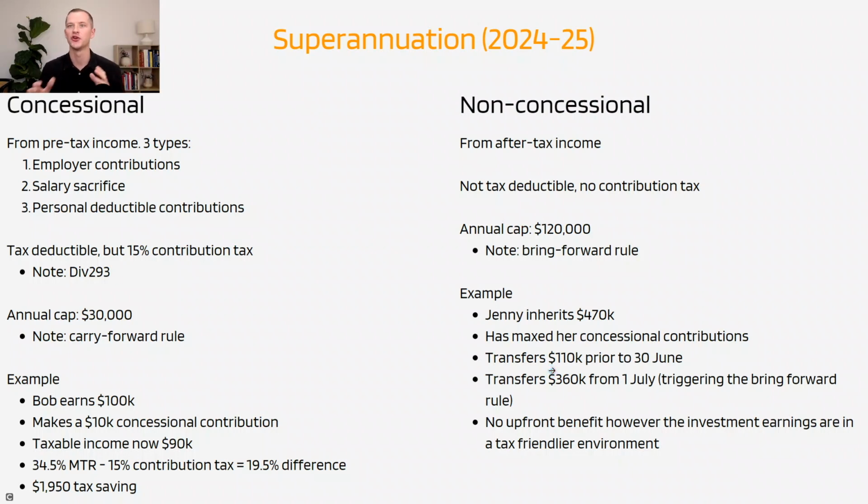One thing just to note between the concessional and the non-concessional is concessional makes up what's called the taxable portion of your superannuation, whereas non-concessional makes up a tax-free portion of your superannuation. If you're making a large non-concessional contribution, because it makes up part of the tax-free portion, it can actually be a strategy to put that into a separate account or a separate super fund, just to segregate that taxable and tax-free portion. And the main benefit of that is estate planning. That covers off all of that.